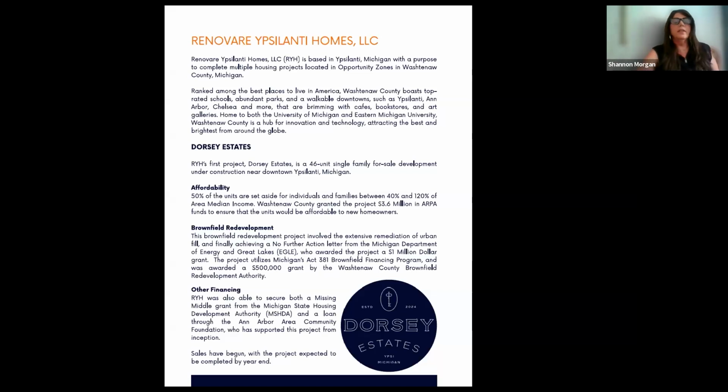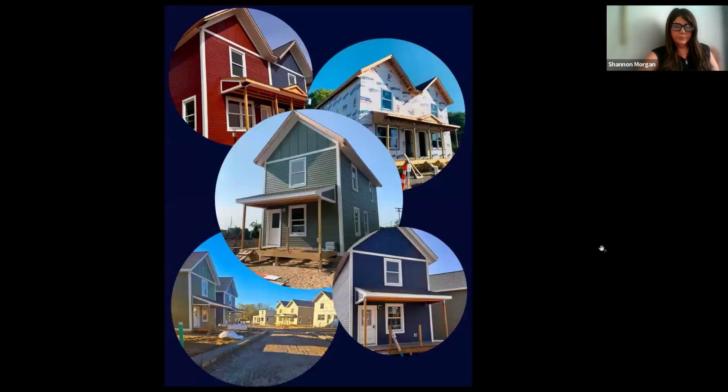through our ARPA funding and COVID, the state of Michigan, through our state housing authority, had what's called missing middle funding, specifically set aside for 60 to 120% area median income. And beyond that, we have additional brownfield redevelopment funds. We have a partnership where we were able to bring in equity here through a local foundation. So we got very creative in this structure. We can move forward.